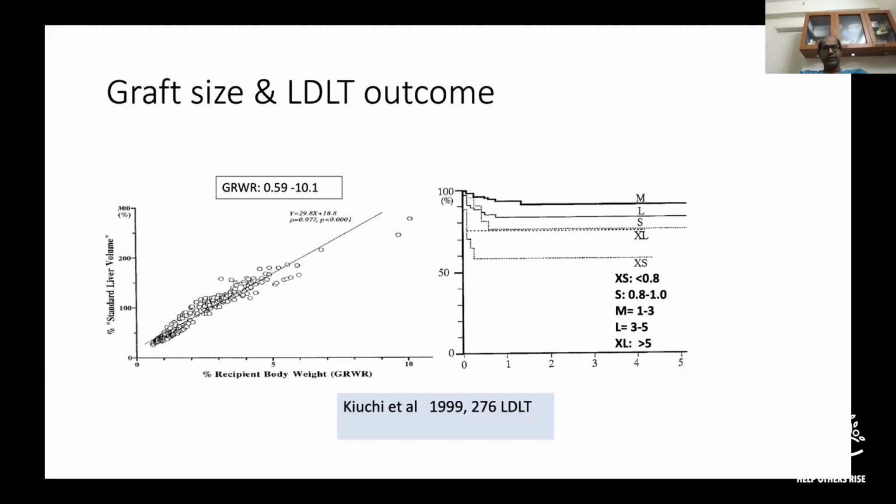So that's it with the reconstruction. I've not dealt too much with left lobe implantation because it can also be covered in the pediatric implantation. Briefly about graft size. Now, way back in 1999, Keishu et al.